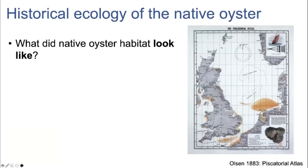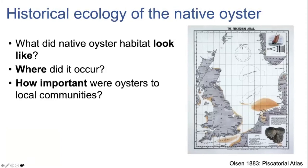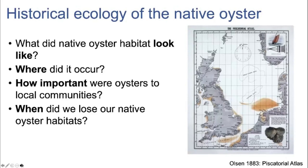The particular questions that we are asking are, what did native oyster habitats look like in the past? Where did these habitats occur and how extensive were they? How important were the oysters to local communities? What were they catching? Where were these oysters going? And when did we start to lose these native oyster habitats? We know that they have declined, but when and why and by how much? So we hope that this information will feed into restoration goals.